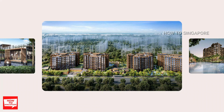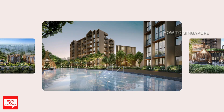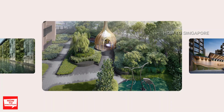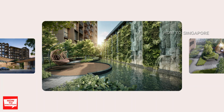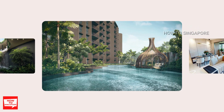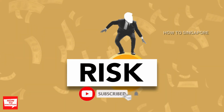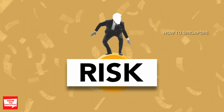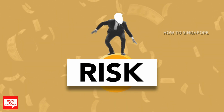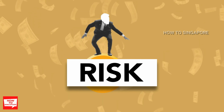Another thing to note is that this development can be considered on the small to medium spectrum. As it only has 276 units, it will have a limited number of transacted units. The lack of historical transactions usually makes it harder for the price to appreciate, as it will be more difficult to convince buyers of its future potentials, and also challenging in securing a high mortgage loan as well.